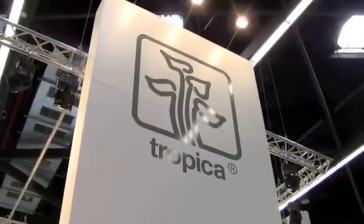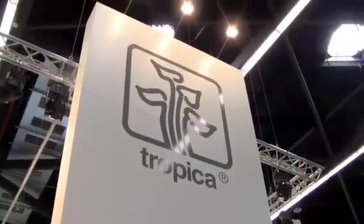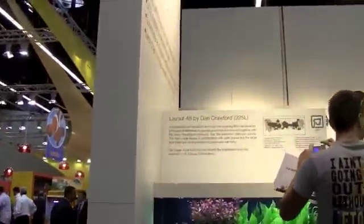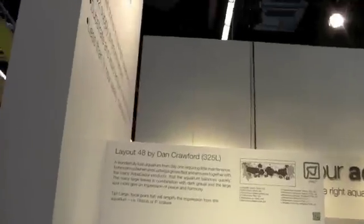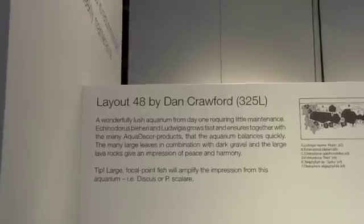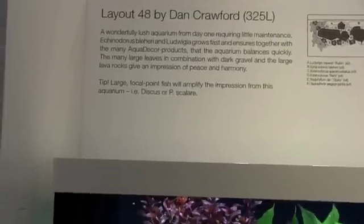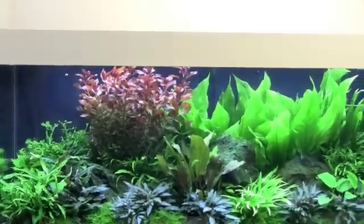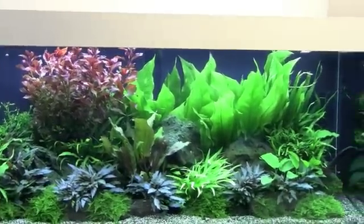Since we are talking about plants, let's take a look at what Tropica has on display. Tropica is one of the largest cultivated plant producers in the world. Due to the USA Department of Agriculture rules, importing aquatic plants into the USA is hard to do. That, and the fact that we have excellent aquatic plant farms in Florida, has kept Tropica from being much of a player in the USA planted aquarium hobby.